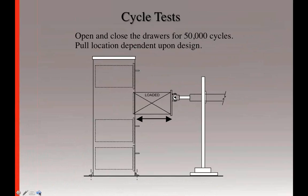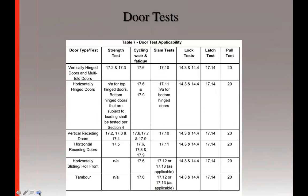And of course, cycle tests, repeated opening and closing of the drawer units, and door tests. There are so many door tests, I'm not going to cover them all, but just by this matrix you can see the various types of doors and various tests that are conducted.